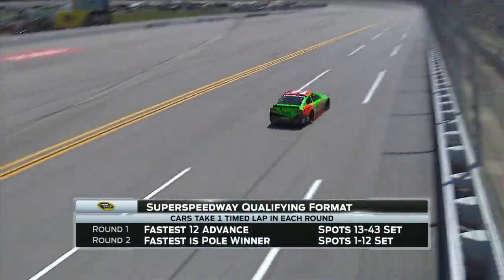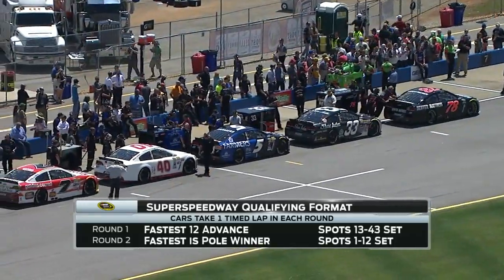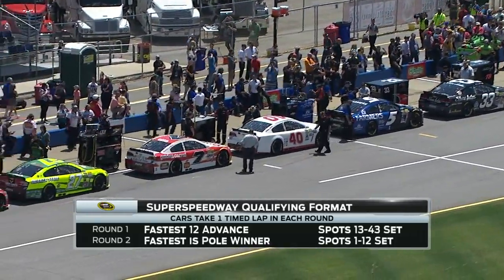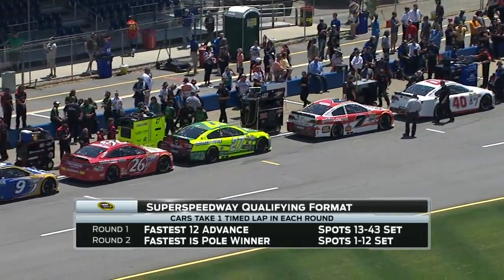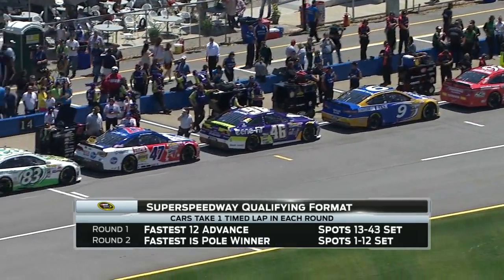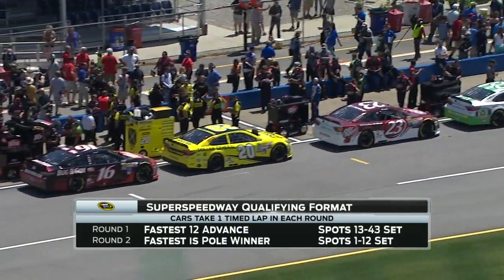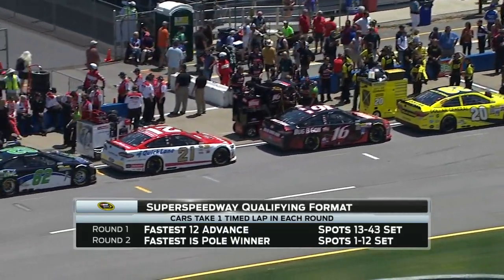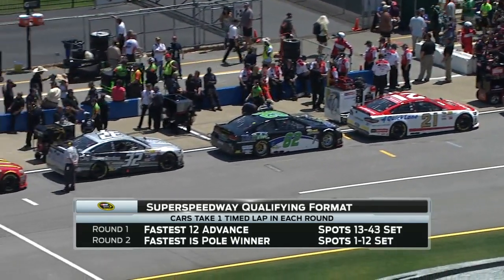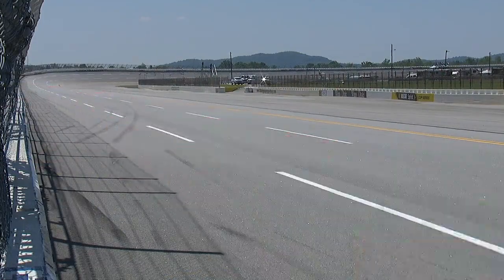a brand new qualifying format for the Sprint Cup Series. So that no driver affects another driver's speed, either positively or negatively, NASCAR has gone to rapid-fire single-car qualifying. In round one, all 45 cars will participate. The fastest 12 will advance to round two, where they will rerun. Those 12 cars will rerun to set the first 12 positions for tomorrow's race.